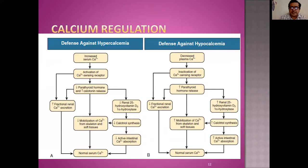There are two mechanisms for maintaining calcium. Basically, we have a defense mechanism for protection against hypercalcemia as well as for protection against hypocalcemia. Both of them work through parathormone. For hypercalcemia, whenever there is an increase in calcium level, there is decrease in parathormone and increased calcitonin release, and this will result in decreased mobilization of calcium from the skeleton and soft tissues and normocalcemia.